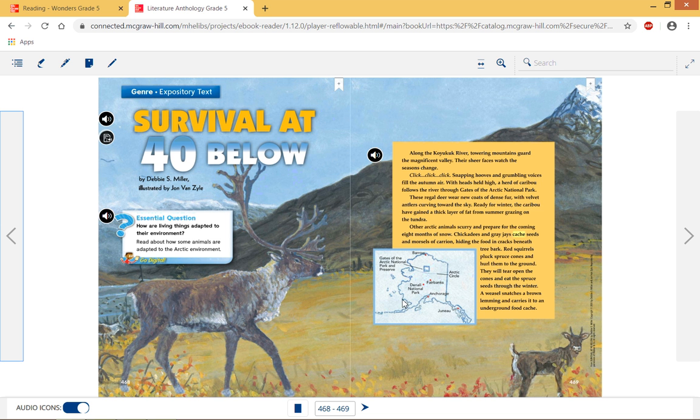When we look at our map right here, we can see that our setting is the Arctic National Park and Preserve, which is here, in the state of Alaska. This line right here is the Arctic Circle. So it's above the Arctic Circle in Alaska, very, very cold, especially when the winters come. And at the beginning here, we're learning about some of the different things that happen with these animals.